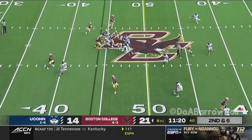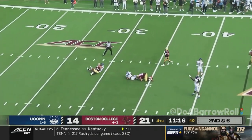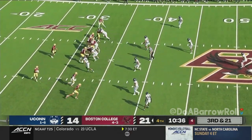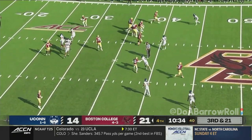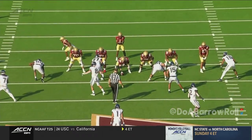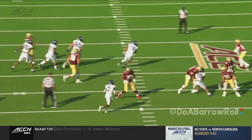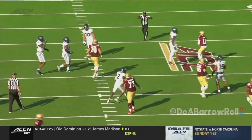Now Castellanos will roll. Has a defender right in his face. He's going to have to get rid of it here, and he's going to get sacked. The ball over in this situation. Broom in motion. Castellanos wanted to drive down the field, score a big touchdown on the ground, and then get Boston College in 3rd and long and force them into a bad play.